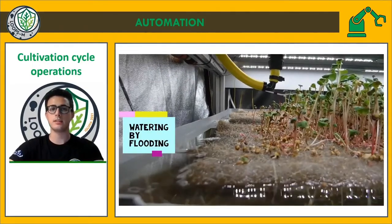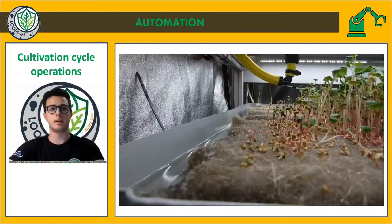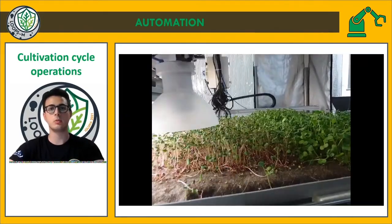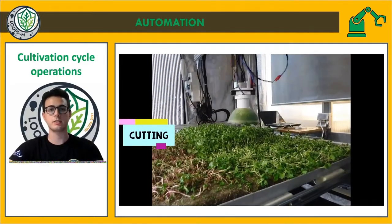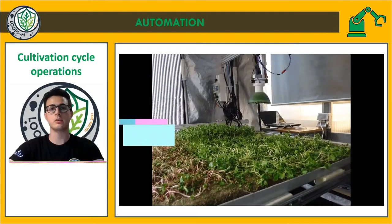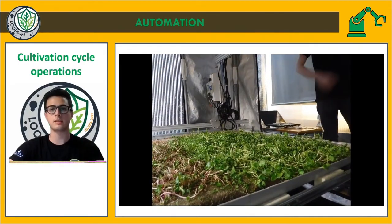After about 10 days, the microgreens are ready to be harvested. The robot will cut them and accumulate them on one side of the tray, so they will be easier to pick up for the astronauts. All these operations that were just described are carried out using different tools, which have been specifically designed for microgreens and to be compatible with the robot. Some of them are, for example, the seeder that sucks the seeds and releases them, the cutter that cuts the microvegetables, and the rake.